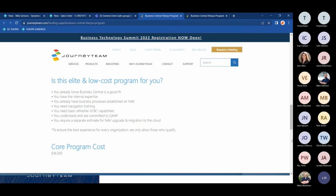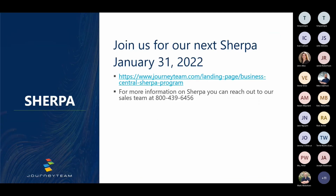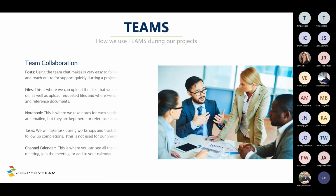Okay. All right. So we promised you a little bit of Teams. So I'm going to talk to you a little bit about how we use Teams. And I also want to take another little dive back to what Mikkel was alluding to inside of Business Central. So when we do implementation programs, we use Teams extensively to make sure that we're on track and that we are making good contact with you.